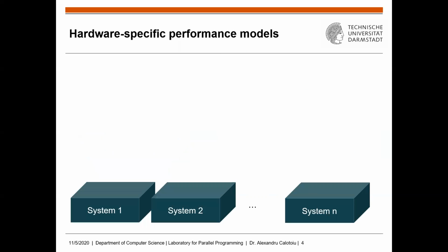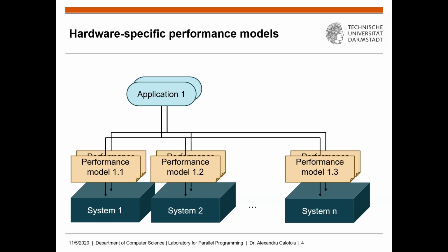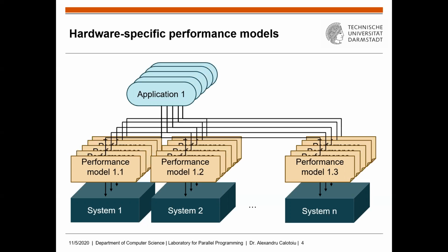One way around this is to create hardware-specific performance models, which provide us with a means to reason about how an application might perform on a given system. However, this means that we create many models. So we need n models for the n systems we have. And then, of course, we multiply this by the number of applications we have to consider. And suddenly the amount of work required to do this is no longer feasible.